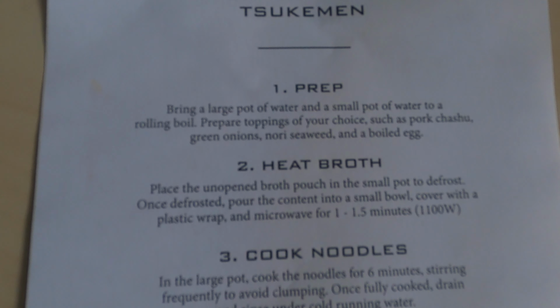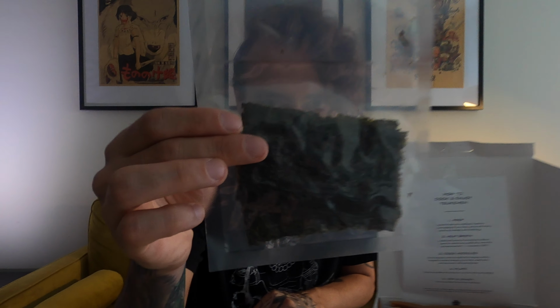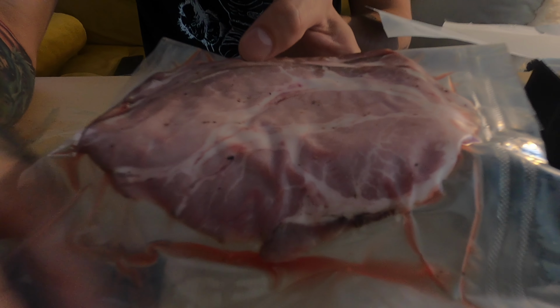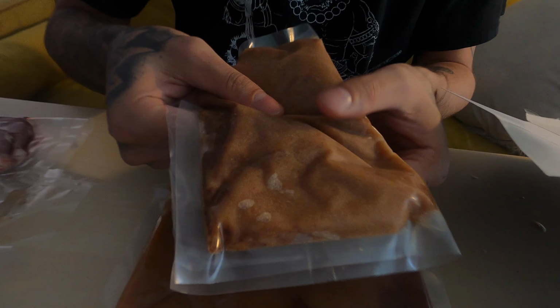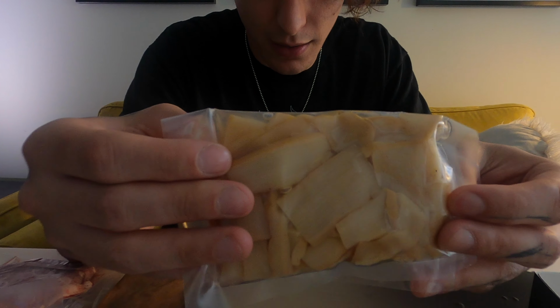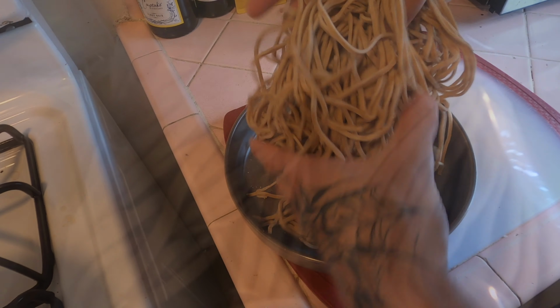Pretty cool instructions. Awesome little sticker. We got some nori, or dried seaweed. Two different kinds of chashu. Some really beautiful looking soup. We got some pickled bamboo shoots. Soy sauce marinated eggs. And look at these noodles, oh my god. These noodles are really unique, they have buckwheat in them. Can't wait to taste this.